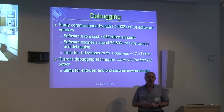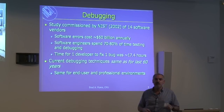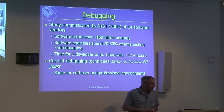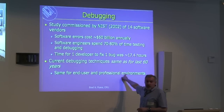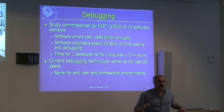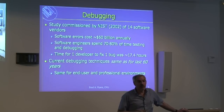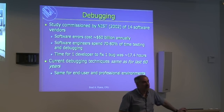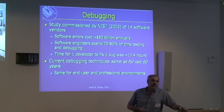Bugs are hard to fix by and large, and it takes a lot of negotiation among people and a lot of problem solving to figure out. And I think the really scandalous thing is to think about how you're debugging. We're writing print statements. We're setting breakpoints. We're watching variables.